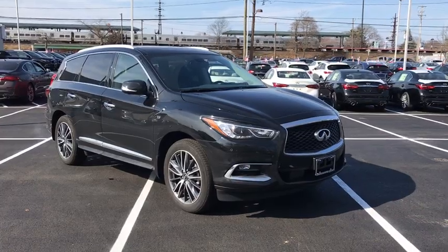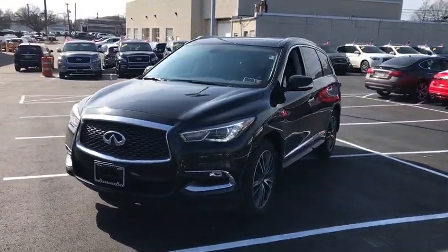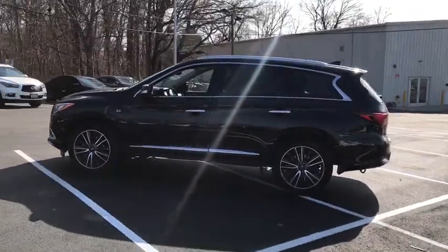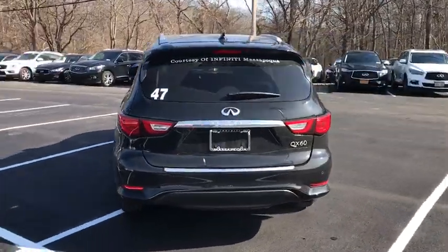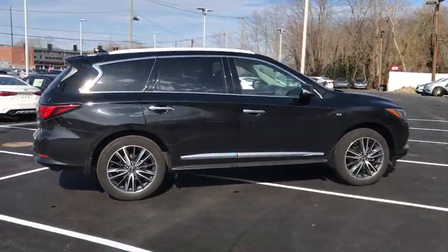The 2018 Infiniti QX60. The Infiniti QX60 is the perfect blend of luxury and practicality. This crossover SUV not only provides ample space for passengers and cargo, but also an interior that screams luxury. In addition, the QX60 offers extremely high levels of safety, all with a sleek new design. This vehicle has less than 15,000 miles.